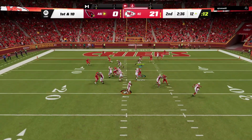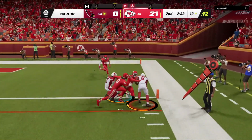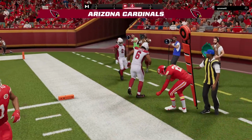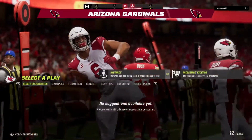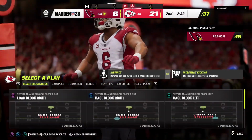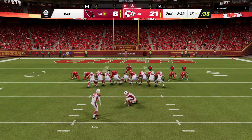Again, they'll throw with Murray. To Conner on the check down. Touchdown! James Conner, a 12-yard touchdown grab. And the Cardinals are able to make some inroads here to that deficit. Down 3 scores already. This game was really in danger of getting away from them.